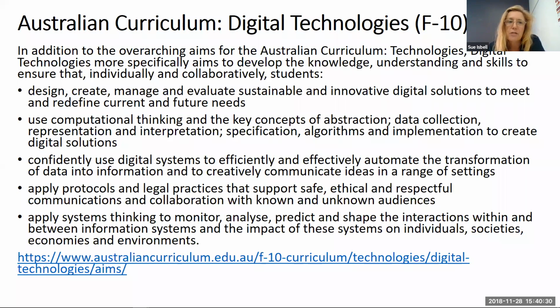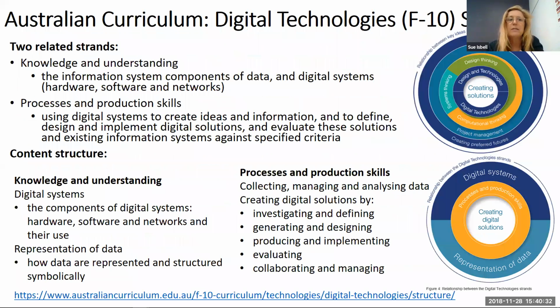So the next slide just talks about the strands, the knowledge and understanding and the processes and production skills, unpacking those a little bit more. And again, I've got a link there if you haven't had a chance to have much of a look. I quite like the images that they're using to show how things sit inside each other.